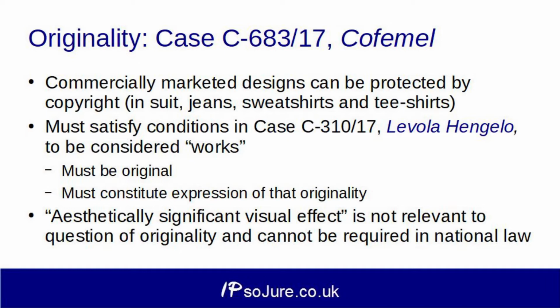As far as the Court of Justice is concerned, there can be no further requirement for any aesthetically significant visual effect. It's not relevant to the question of originality. It cannot be required in national law. So you can't say that an artistic work to be protected must have some sort of artistic merit. You can't say a design has got to be aesthetically pleasing if it's going to be protected by copyright. That's incompatible with EU law. Where that leaves UK copyright law is a whole different question, and we'll come back to that shortly.